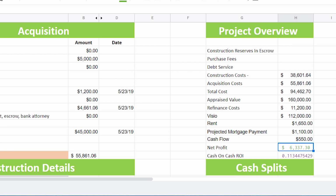The appraised value is going to come in at $160,000 because when I did my project at 3 Second Street, it's a 3-bed, 2-bath home. This house is a 4-bed, 2-bath home. It's slightly larger. So I'm thinking that it's going to come in for at least what 3 Second Street came in for, a little higher or a little less depending on how the appraiser assesses things.